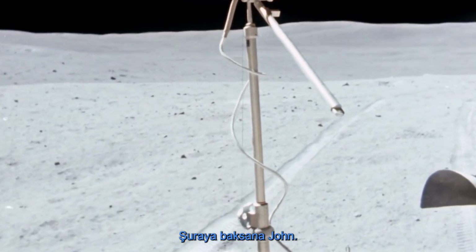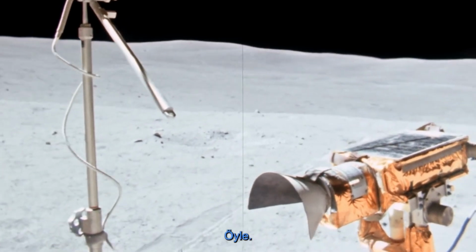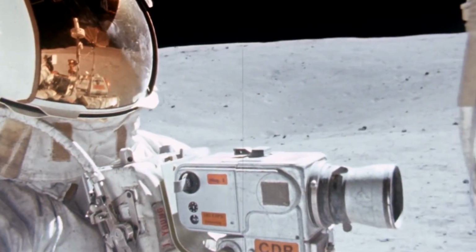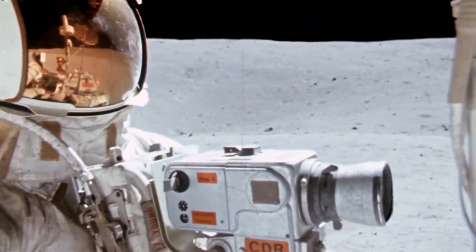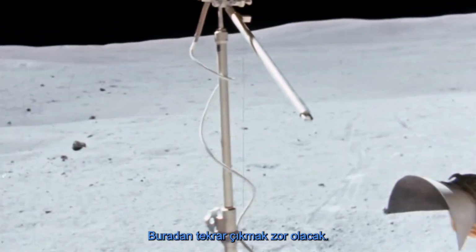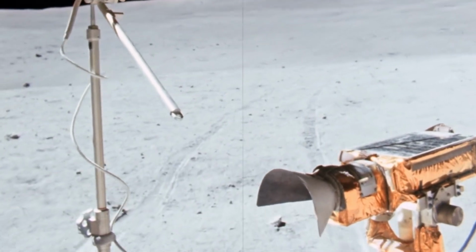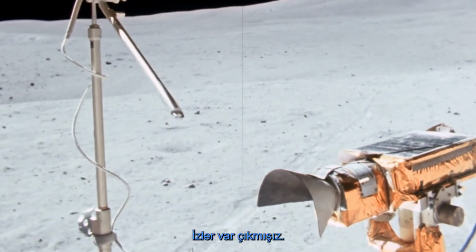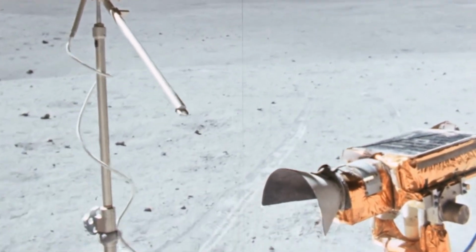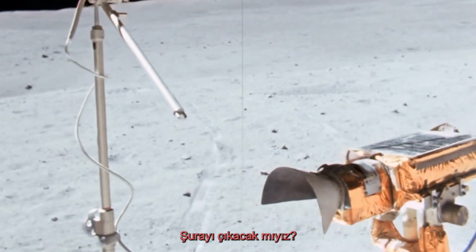There's your tracks. Look at that, John. How far? See them back over there? Looks to me like we just go around the circle here, Charlie. Yeah. Oh my goodness. We can't see all of Orion from here. This is going to be something going up this hill. I'm not sure we came up that hill. No, we did. There's the tracks. Sure came up it, didn't we? Look at that slope.